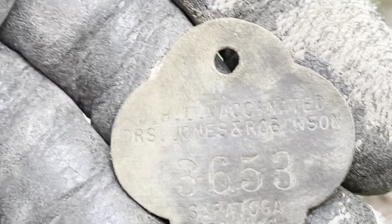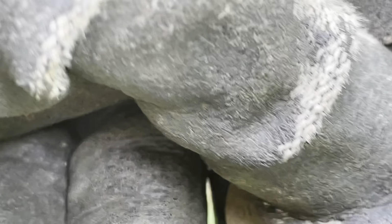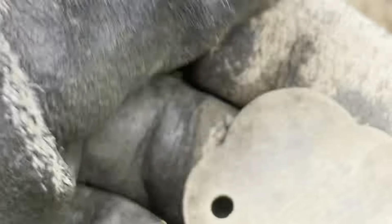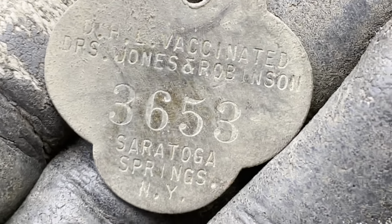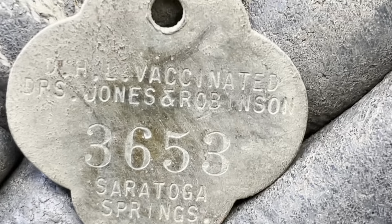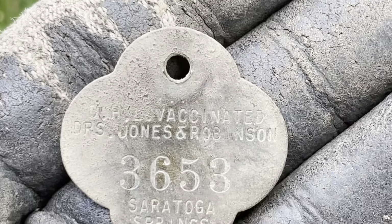Another 1920, we have an old dog tag this time. To Express New York. Here's the year. Me on the back. Oh, nothing on the back. I don't see a year on there. Doctors Jones and Robinson's. Robinson, Saratoga Springs, New York. I don't see a year. That's pretty cool though. All right, moving on.